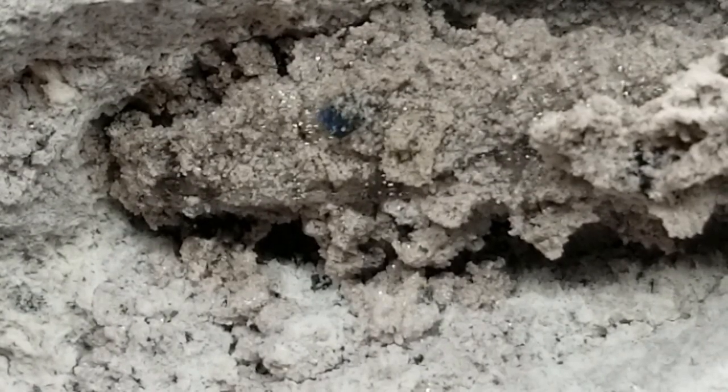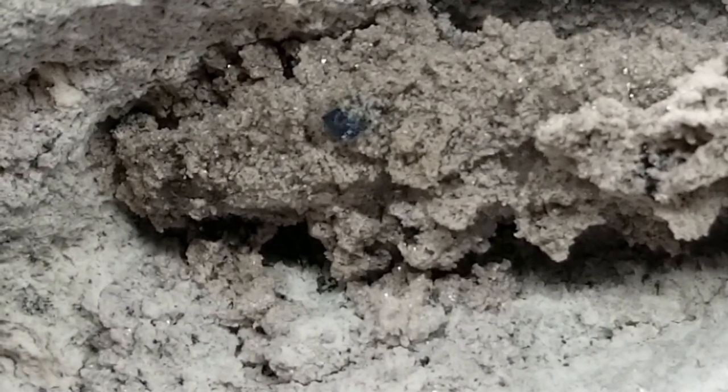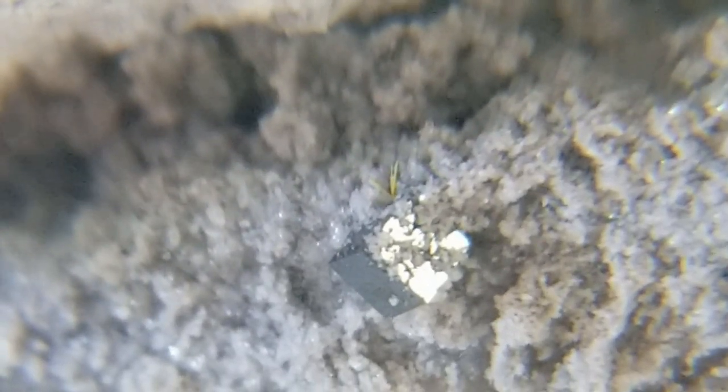While I have this piece out, I'm going to see if I can show you a better look at that topaz with the Bixbyite on it and the Holfordite sitting right above it. Let's see if I can get this thing focused in. There it is. And then see those little yellow uranium crystals, like hairs, right above the Bixbyite cube. And that, my friends, is how small that thing is. Sweet.